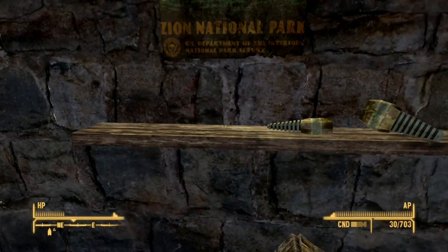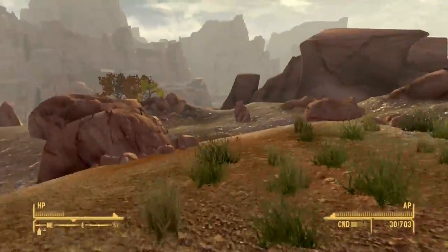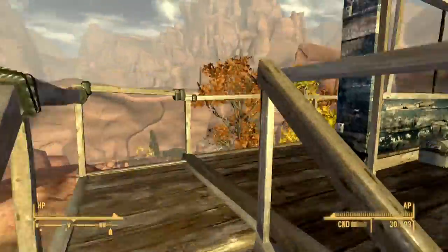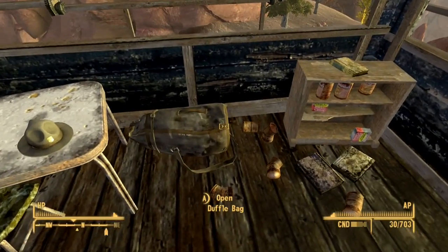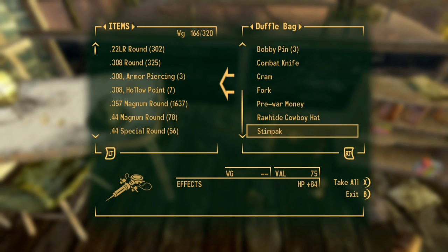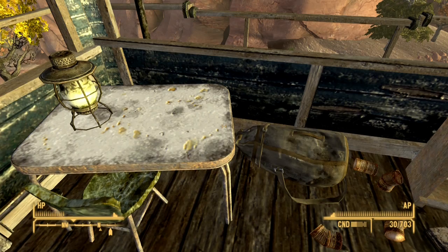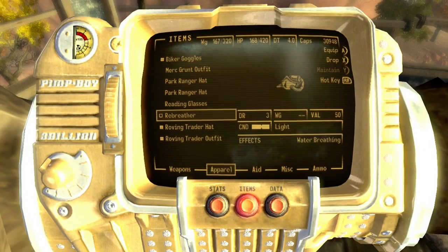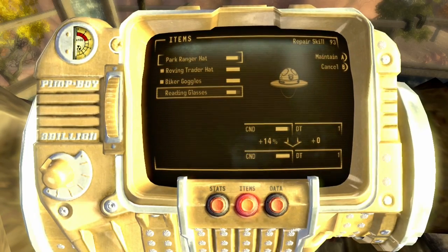Like the microfusion cells. I don't think actually anything in this DLC uses microfusion cells unless you brought like a plasma rifle or laser rifle or plasma caster or whatever. Body pins, casing. I'll take the stim pack. I'll take this ranger hat. Why not? Oh, I already got one. I forgot I picked one up last time.